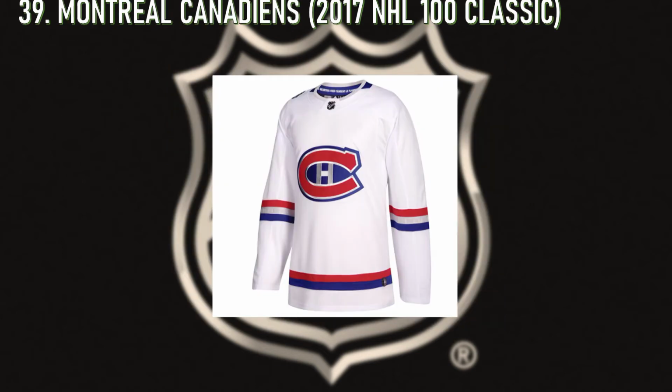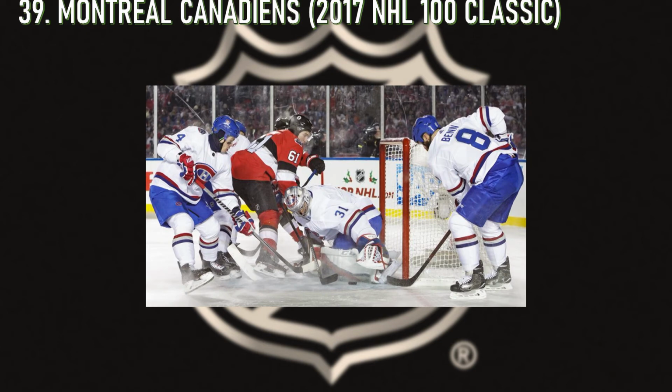Number 39, Montreal Canadiens. At first I thought this was a little boring, but looking at it more, it just seems like a nice clean jersey. And maybe it's just the pictures I saw. There's Jamie Benn, but yeah, just a nice clean jersey. The numbers on the back being blue, actually, they might normally be blue, but I think it looks good. I think those jerseys are nice.